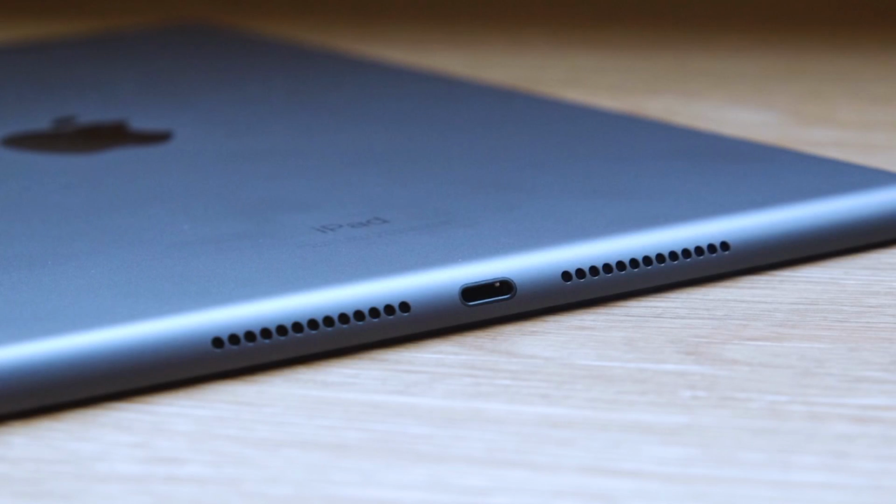So that audio jack there does come in handy in some situations. And this iPad still has a lightning port to charge. Now, why is this an advantage? It is an advantage because right now iPhones still use lightning ports. So it means that you can use one charger to charge both your iPhone and your iPad.